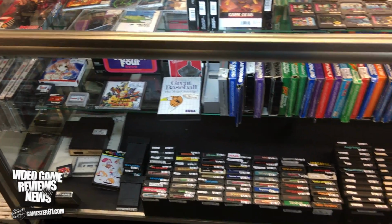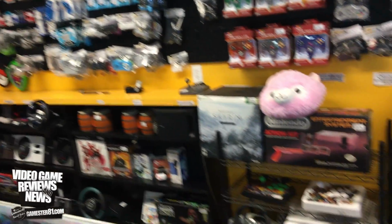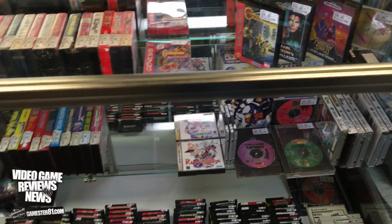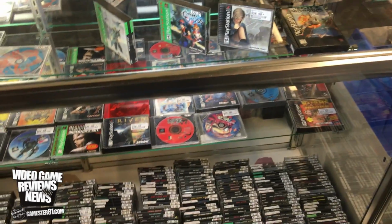Here's some 3DO games, and I love it. They have ColecoVision games. They have Atari 2600 games. So when we're talking about retro, we're not just talking about NES to current. We're talking about pre-NES, which is nice, because a lot of stores don't carry that stuff anymore. There's Moonwalker for the Genesis. I just spotted that. Let me know if you guys spot anything cool too.